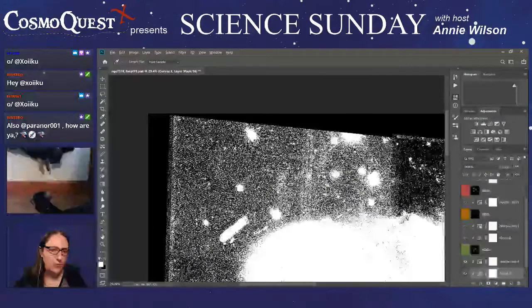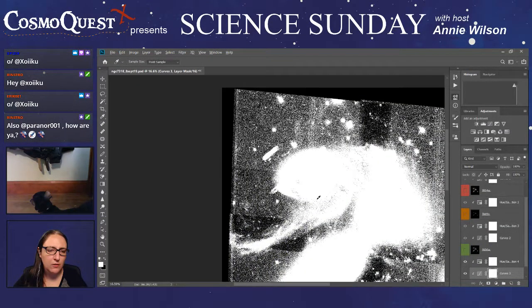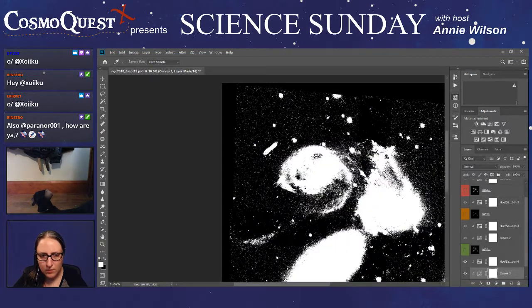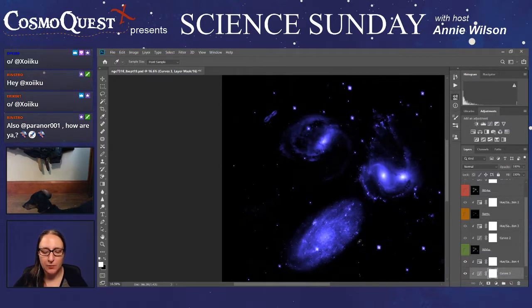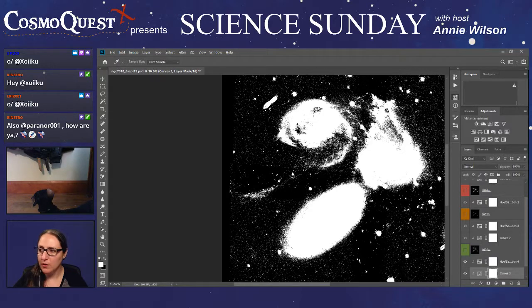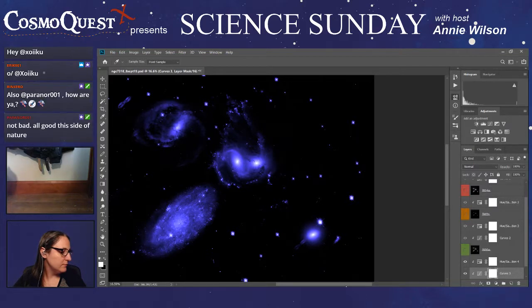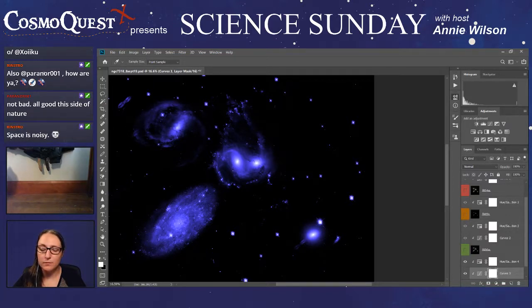There's something about this filter that picks up a whole lot more of the background stuff. I feel like this is a very noisy image. There we go, that's better. I like that. I didn't realize that pressing Alt would give me a clipping preview, but I feel like this is good, you can see the structure. Let me adjust this.